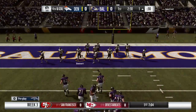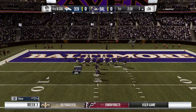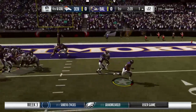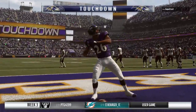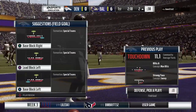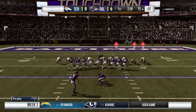The offense is staying out there. Here we go on 4th and goal from the 1. They'll run it with Coleman. And he'll get in. Touchdown, Baltimore. Tevin Coleman, his 4th touchdown on the year. And the Ravens have taken the early lead.